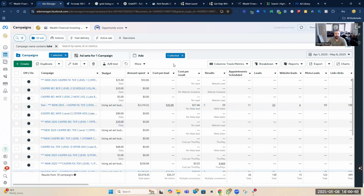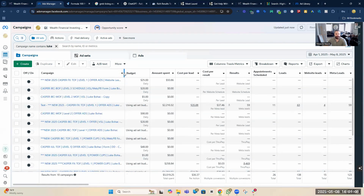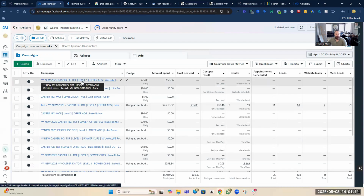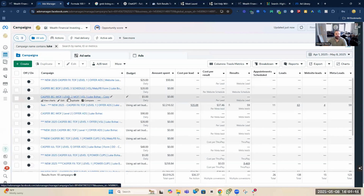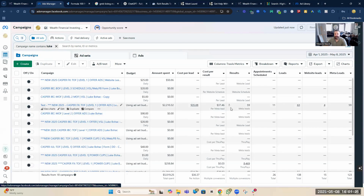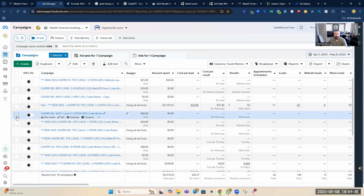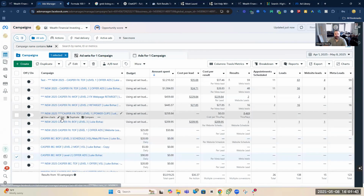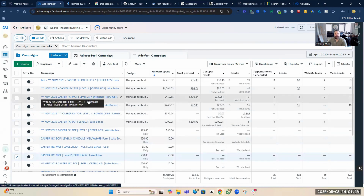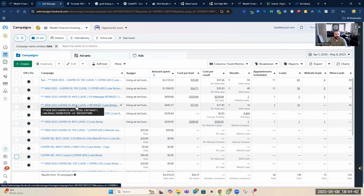Now, the next part that's a little bit cooler is you'll notice that the way that we've named them, it says things like level 1, it says things like level 2, and we began focusing on retargeting these same leads, these same people up here that watched and hit play. Then we're going to come back over and start working on these people to try a second attempt to start getting them.